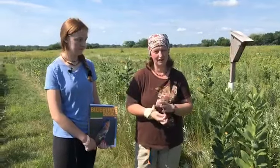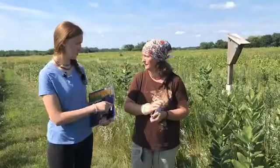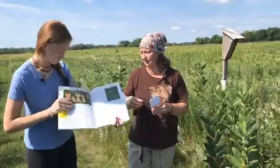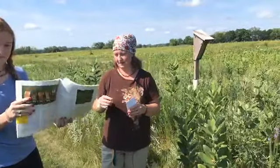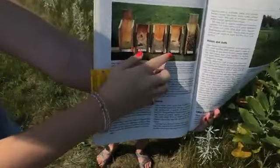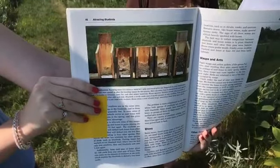So, we're gonna go over the actual process of what we do. Do you want to show the boxes? Oh, yeah. We have an example of the bluebird and the tree swallow and other boxes, nests that we see in the boxes.